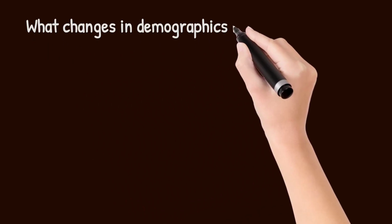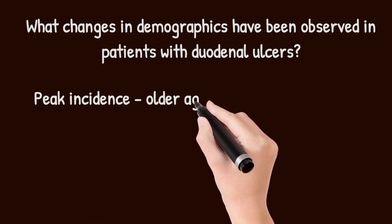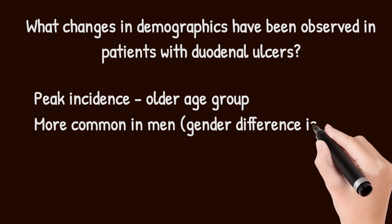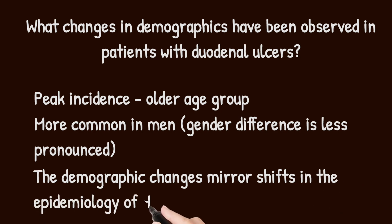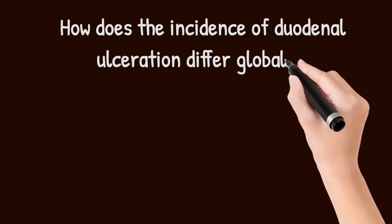What changes in demographics have been observed in patients with duodenal ulcers? Peak incidence now occurs in an older age group than previously. Duodenal ulcers are still more common in men, but the gender difference is less pronounced. The demographic changes mirror shifts in the epidemiology of H. pylori infection.